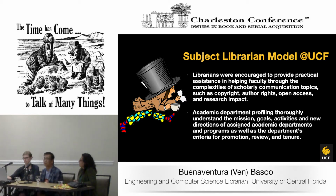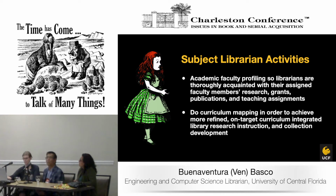And we have to do some profiling of our academic units, to know about their mission and their goals, not just simply, like I said, becoming more proactive. You have to know more about what's going on in those departments. So you have to look at the department's website, the research that the faculty just received, anything that would lead you to helping those departments. That also involves profiling your faculty, knowing exactly the kind of grants that they receive, the classes they're teaching, the publications they publish, and all the teaching assignments that would require us to be part of.